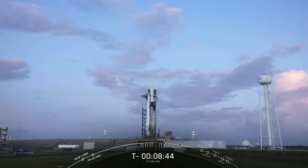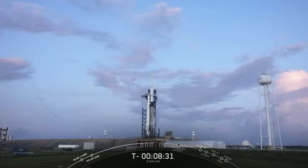Now, on your screen is a live view of the Falcon 9. That's our two-stage launch vehicle. Falcon 9 is 70 meters tall, which is greater than the wingspan of a 747 aircraft. This particular booster flew for the first time in May, taking Bob and Doug safely to the International Space Station on their historic mission. It also flew again in July for the ANASIS-II mission for the Republic of Korea.